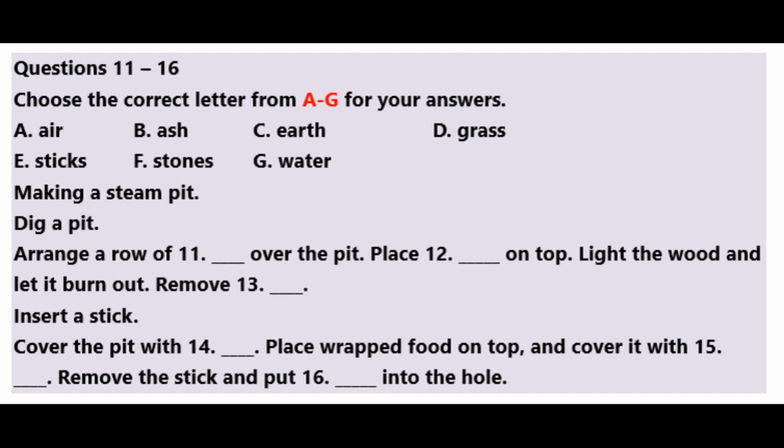Then all you have to do is take the stick out and pour a bit of water into the opening that it leaves. It should take about 4 hours for your food to cook, as it cooks slowly in the steam that's created inside the pit.